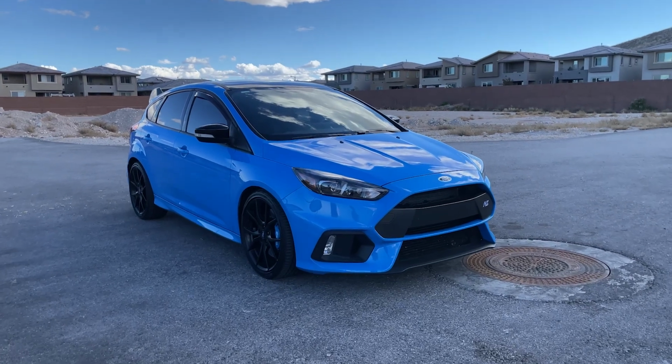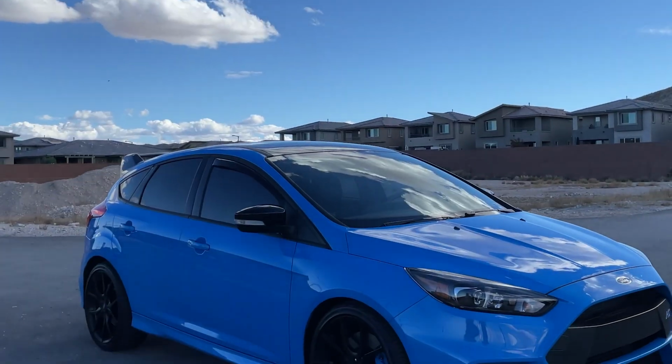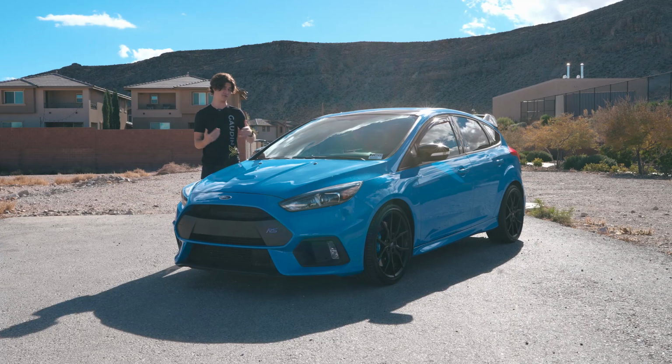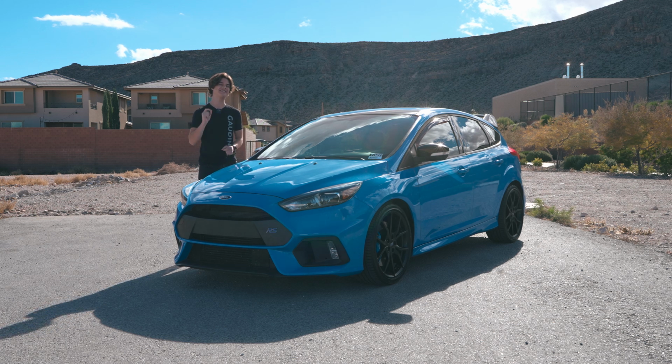This is a 2018 Ford Focus RS, and it is the hatchback that Ford stopped making back around 2018, 2019. And today, I'm going to be telling you why it is still the best hot hatchback you can buy out of this, the Civic Type R, and the Golf R.